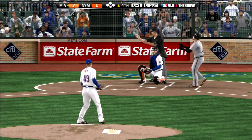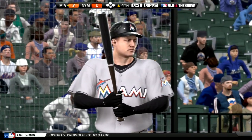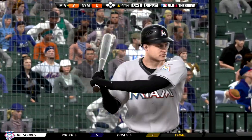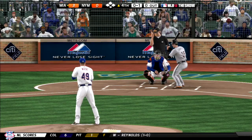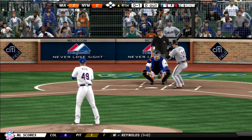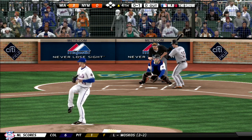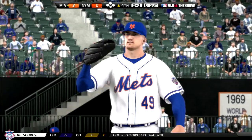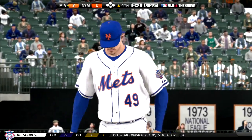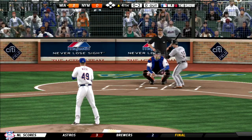And a high strike there, 0-1. Boy, that's a good pitch to start an inning. It's hard to come out of the dugout and expect to see that right away. And this catches the zone as well. It's 0-2 now. Yeah, he must have been looking for that same breaking ball because that pitch, it's right there.